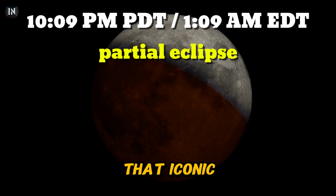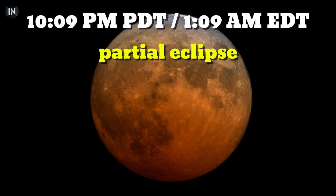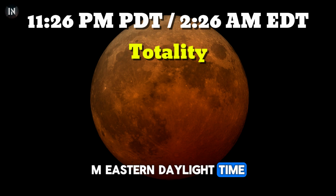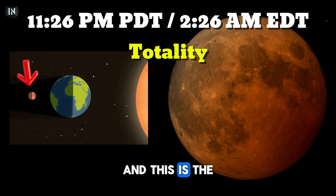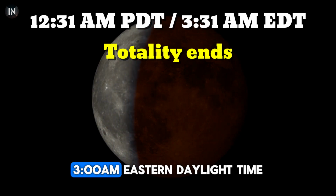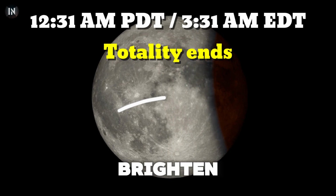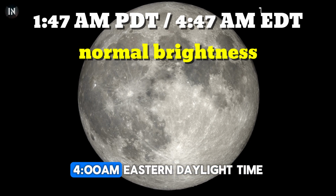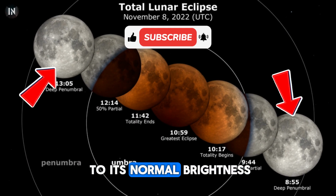This is when you'll see that iconic bite taken out of the moon as it moves into Earth's darkest shadow, the umbra. 11:26 p.m. Pacific Daylight Time, 2:26 a.m. Eastern Daylight Time, totality begins. The moon will glow a deep red-orange, and this is the moment you've been waiting for. 12:31 a.m. Pacific Daylight Time, 3:31 a.m. Eastern Daylight Time, totality ends, and the moon starts to brighten again. 1:47 a.m. Pacific Daylight Time, 4:47 a.m. Eastern Daylight Time, the partial eclipse ends, and the moon returns to its normal brightness.